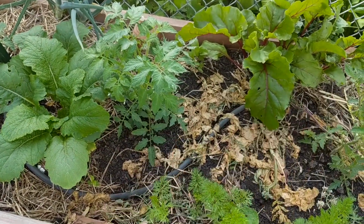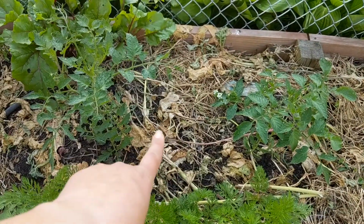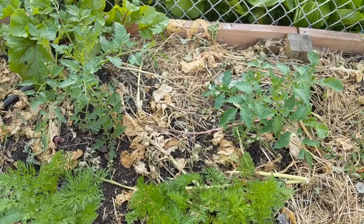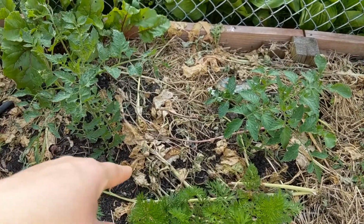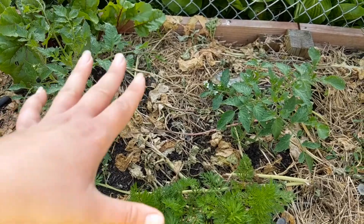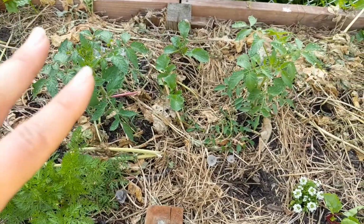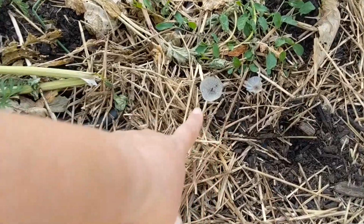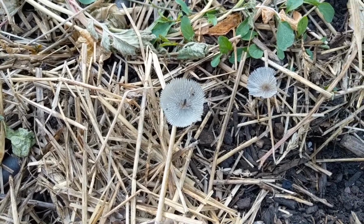We use the greens of those as well as the root when they're ready. A lot of this that you see here is the greens of the radishes that I harvested in my last video. I went ahead and put them there as like a mulch. And you always want to cover the soil to help maintain moisture. There's some more of those mushrooms. If anybody knows what those are, let me know in the comments.